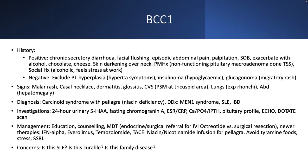This one is not an easy case. But it's good for discussion. So don't feel bad. Basically the patient has chronic secretory diarrhea, facial flushing, palpitation, if you ask, SOB, and then exacerbated by thiamine rich food. I will come back to you why. And also a skin darkening over the neck.